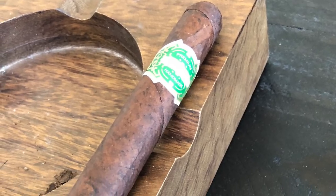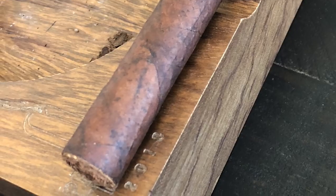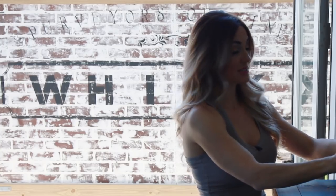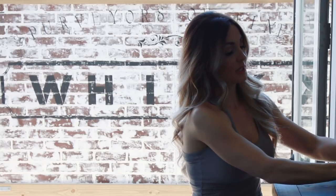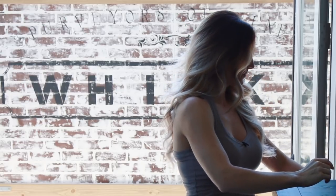So I'm going to go ahead and light this one up and talk to you guys a little bit more about this particular stick. It does come in three different sizes: a 54 by 5, a 50 by 6, and a 60 by 6. So those of you who like the larger ring gauges, there is a 60 out there for you.